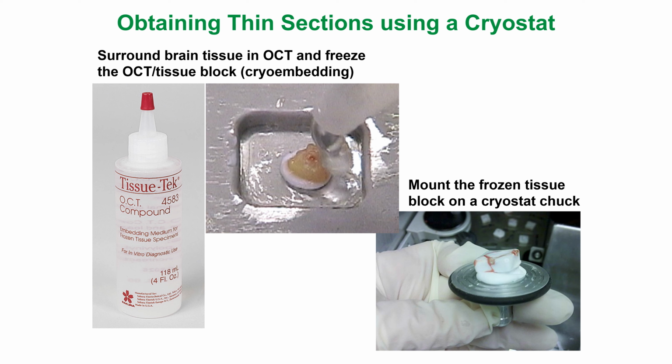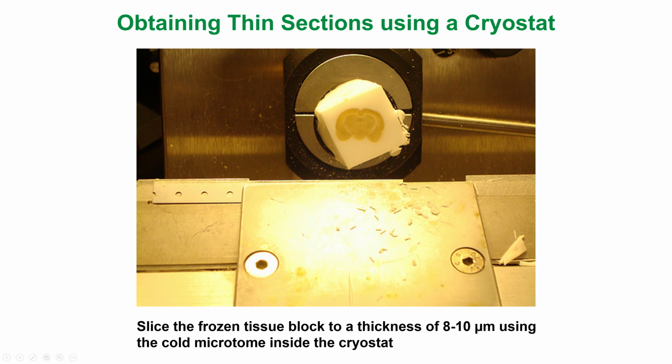When we put it into a cryostat, which is kept at about negative 20 degrees Celsius, this OCT compound will freeze and turn white all around the tissue block, and it actually holds the tissue block to this little round stage. The stage is what we put into the cryostat, and the machinery in there will move this stage against a blade and make slow progressions so that it slices off, again, about 8 to 10 microns at a time. You can then pick up these little thin slices of frozen tissue with just a paintbrush from Home Depot or somewhere.